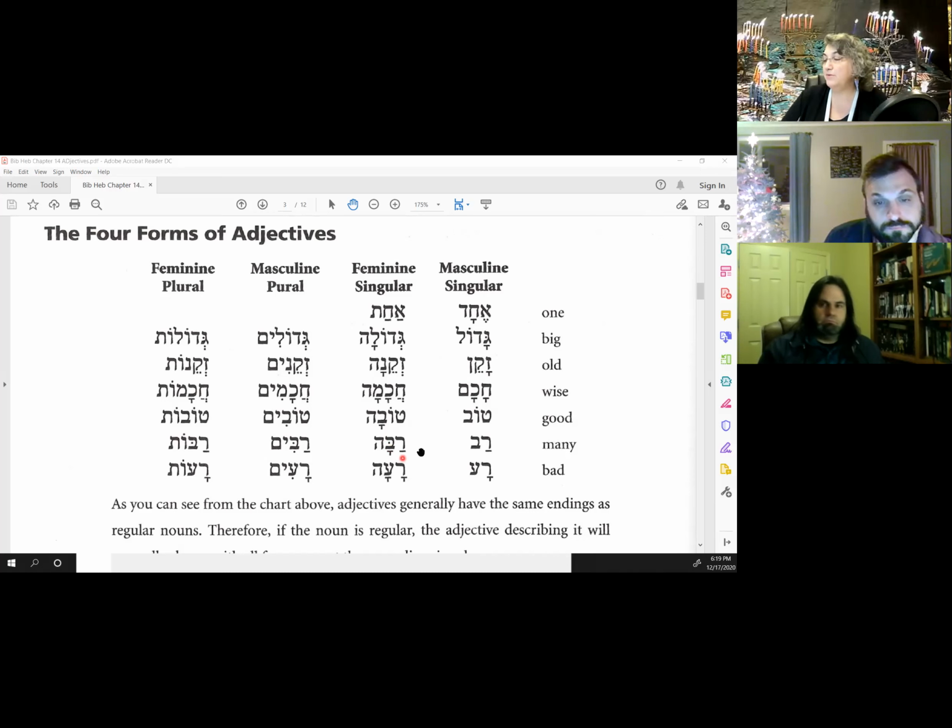So it goes from rav to rabbah. And the same situation is going to happen here. It's going to be rabim, and it's going to be rabot. Let me just point out, you are not going to have a dagesh in that last letter. There's no reason to. It's not going to be rabb.